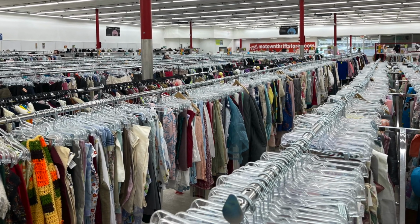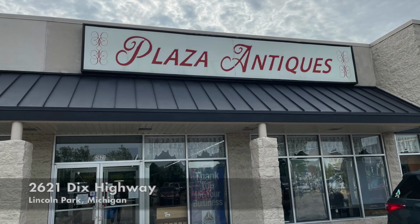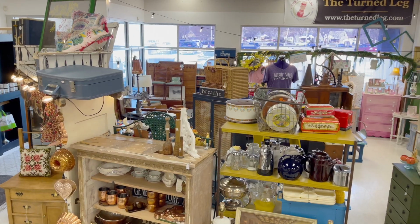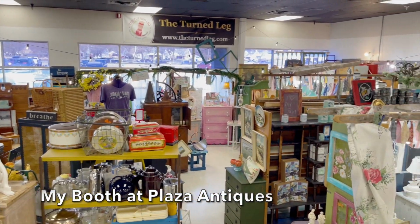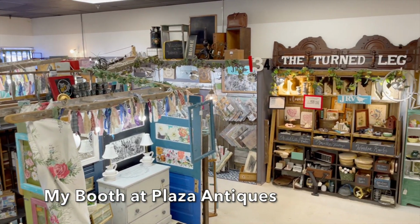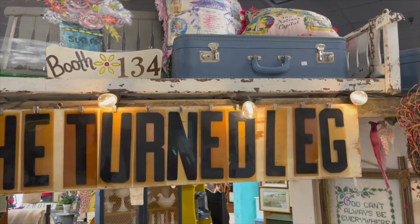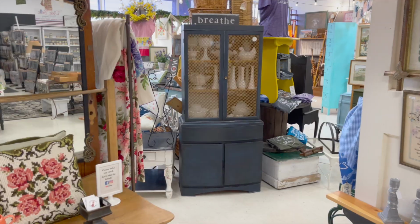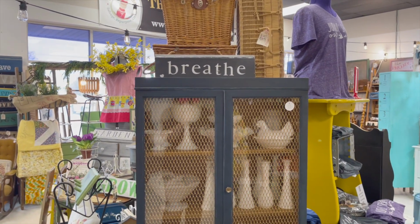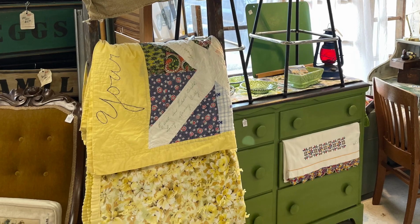The purpose of my thrift hauls are to help me find items for my booth at Plaza Antiques and Collectibles Mall in Lincoln Park, Michigan. But I have to be honest, I am just not loving vintage linens much. I don't ever like the displays I create. I don't like the ironing and making them all pretty and straightening them. So I'm currently kind of having a battle whether or not I want to be purchasing these items for my display or not. Can anyone else relate?